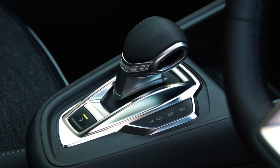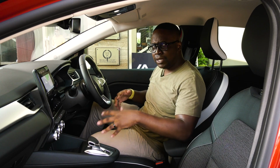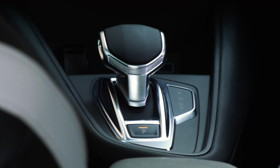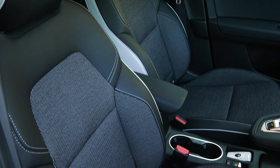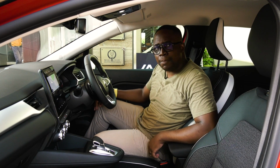I've also got this e-shifter, as they call it, which feels a little bit strange as you're shifting gears, but it's quite easy to use. The seats feel good, the materials used on the seats are also very good, and compared to the competition out there, it's actually quite competitive.